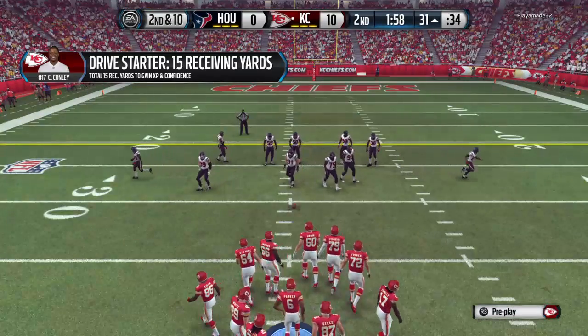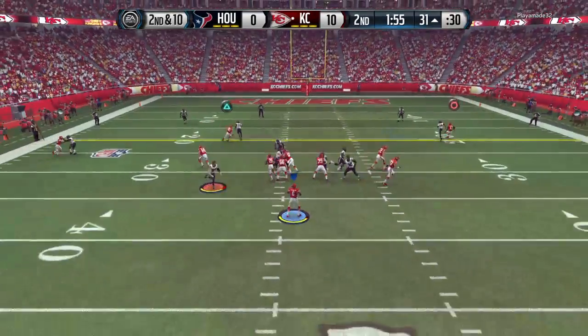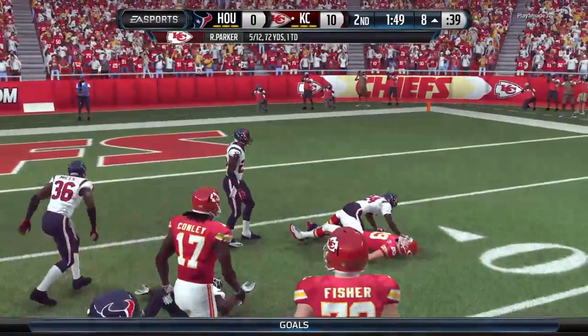2nd and 10 coming up. An extra tight end on the field for this one. The Chiefs snap it at the 31. Secures it with 2 hands. And Joseph in on the tackle.